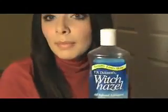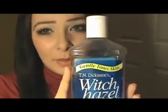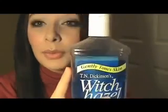And this one is quite mild for a toner. Some toners can burn when you apply them, but this one is pretty good. It's very cheap as well. The only thing I would say is a bit of a downfall is the scent. It's not intolerable, it's just very unpleasant. So I'll put that to the side. If you're interested in that, we'll go back to it.